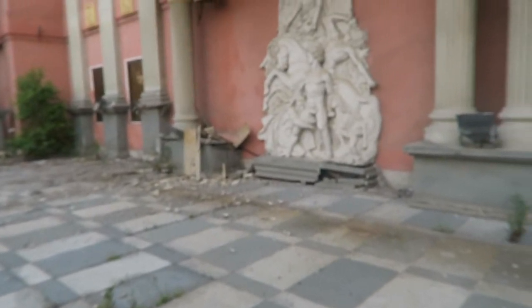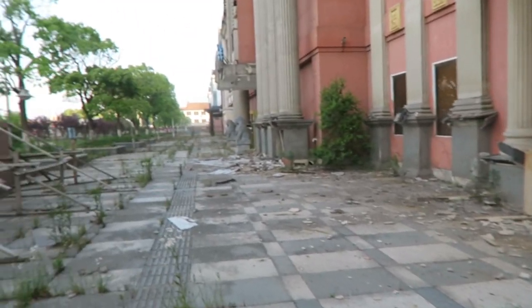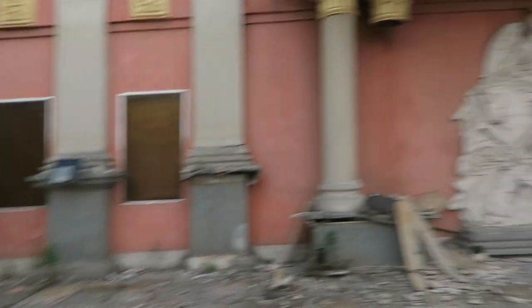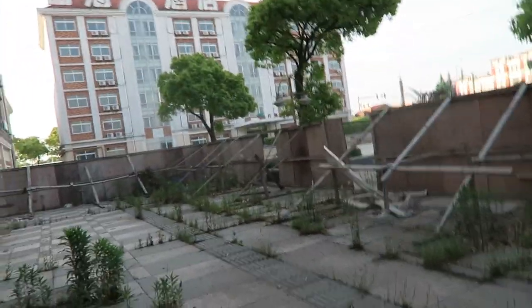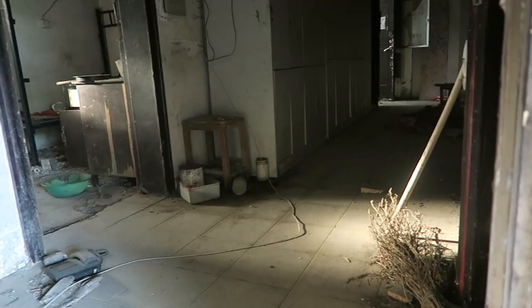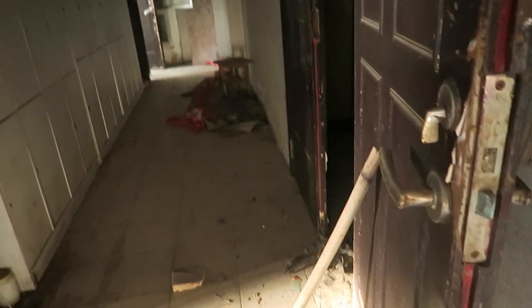Look at this. It's just all abandoned. I'm getting hotel feels from the front of it there. What the hell happened here? It's a really expensive looking building. Can you go in there? There's probably a ghost in here. Oh, cool. We totally shouldn't be in here.